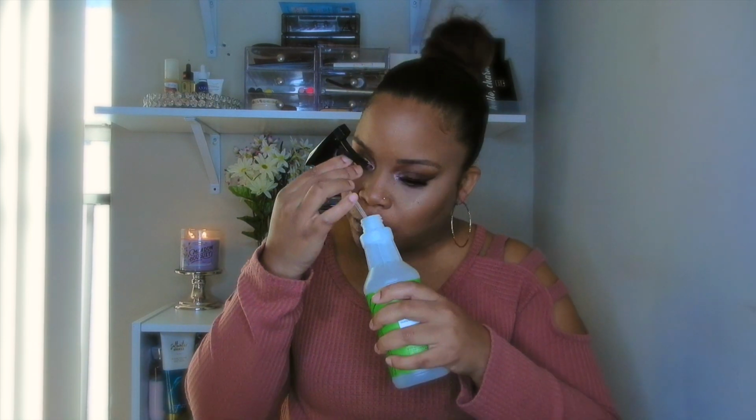Let me smell it for you guys. It smells exactly like fresh cut grass. It's so funny. I was just interested in the way it smells because Mrs. Meyer's scents smell so good, so I just wanted to smell it. It smells good, even though it does smell like fresh cut grass. It smells really good, and you know their cleaning products are non-toxic, so yeah, I like it. It's like weird to me because it does smell like fresh cut grass, but I really do like it.